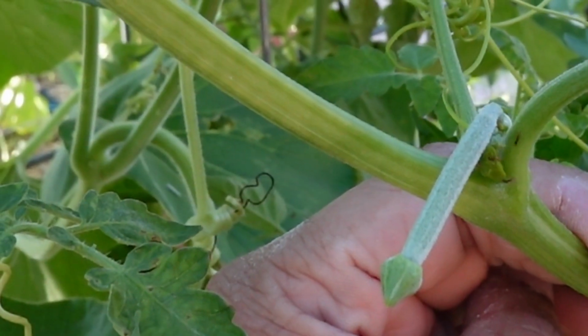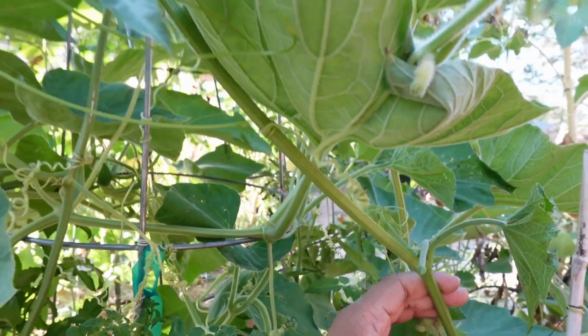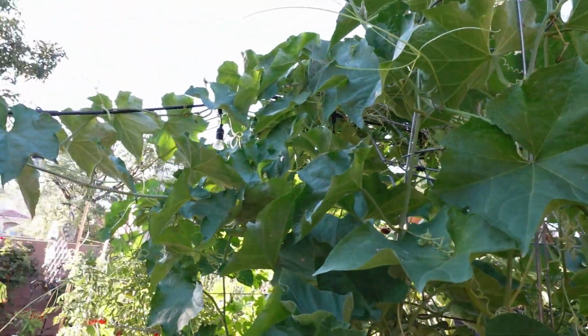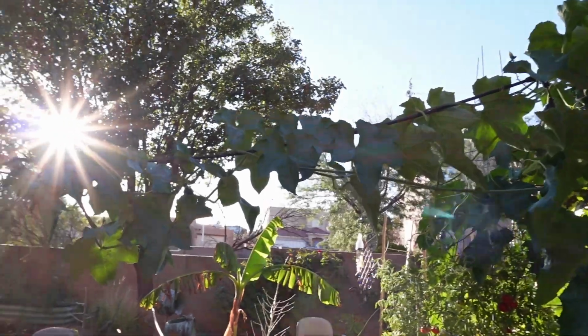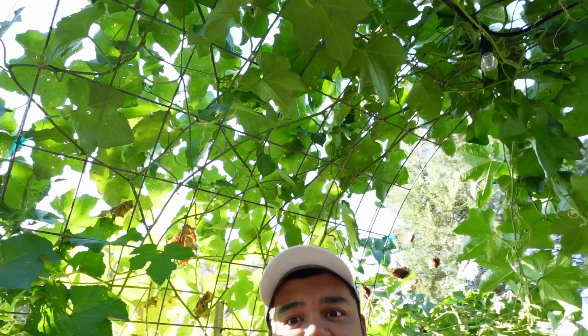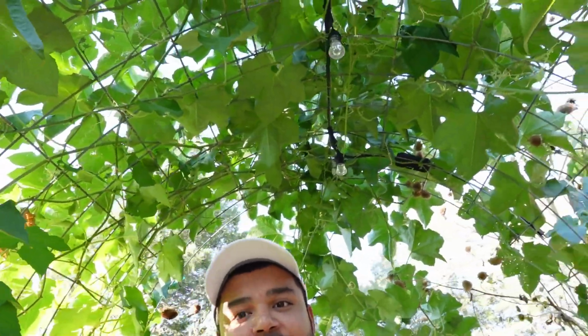This right here in my hand is a female flower of the loofah gourd, and the plant is full of female flowers, but they haven't grown too big yet and they haven't really bloomed yet. We've just been getting blooms of the male flowers right now. But seriously, guys, loofah gourd is such a rewarding plant. If you guys haven't tried it, you really should. As you can see, this whole trellis is mostly loofah gourd in here, providing me with this awesome and relaxing shade. It has actually zero pest damage. I've never dealt with any pests with my loofah gourd.